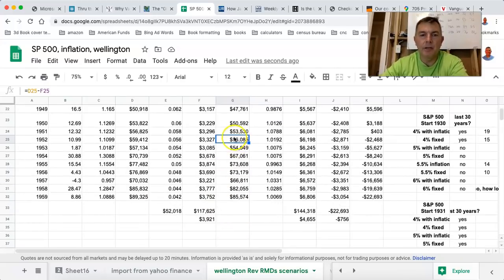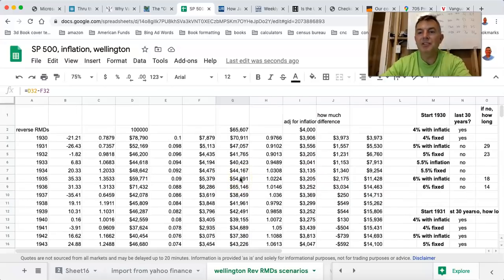So if you get to years where you say, look, 3,327 isn't going to be enough, I need to be closer to 6,100, so I'm going to take 5,000 a year out of the portfolio. 1, 2, 3, 4, 5, 6, 7, 8. That's 40,000. No, I'm going to take 8,000 a year out of the portfolio. I will have no money left by 30 years, but I can certainly maximize my income. There's just so many things you can do with the reverse RMDs. It's crazy. And don't forget, this is the worst case scenario, 1930s.